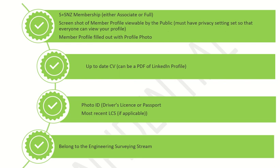You need to have your profile set so that everyone can see it, because when you get certified, the members of the public need to be able to see it, local authorities need to be able to see it, and employers need to be able to see it. It is your proof to the public that you have current competency.